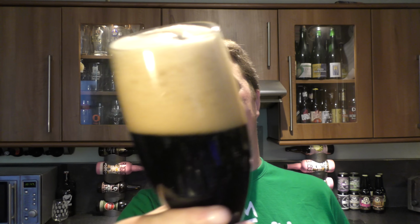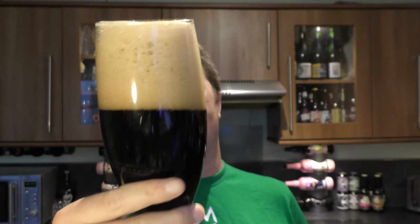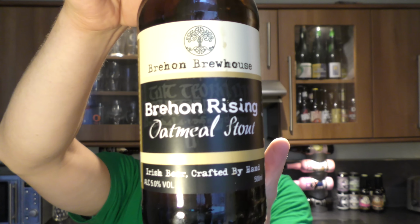Okay, it's created a lovely tan coloured creamy head. It looks great in the glass. I'm ready to rate this one. So, a Brehon Oatmeal Stout from Brehon Brewhouse, 5% ABV. There's another look at the label. For an oatmeal stout, I'm going to give it a 9 out of 10. It's a 9 out of 10 from Real Ale Craft Beer.